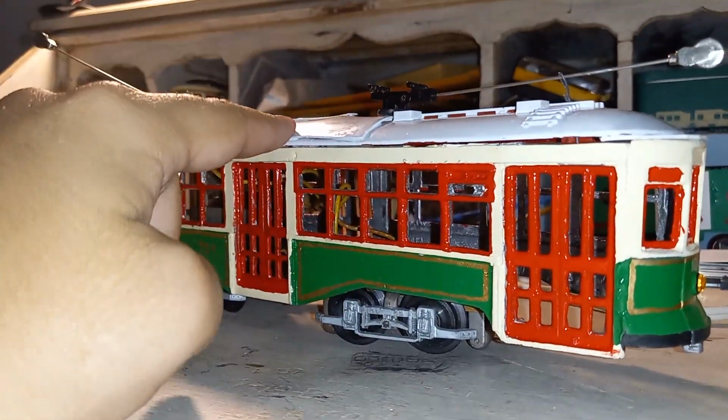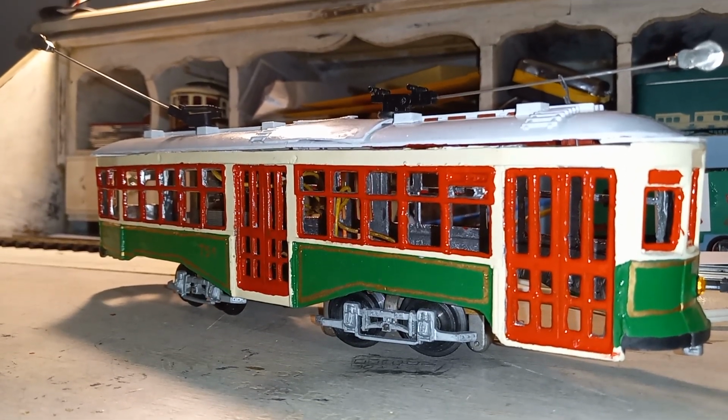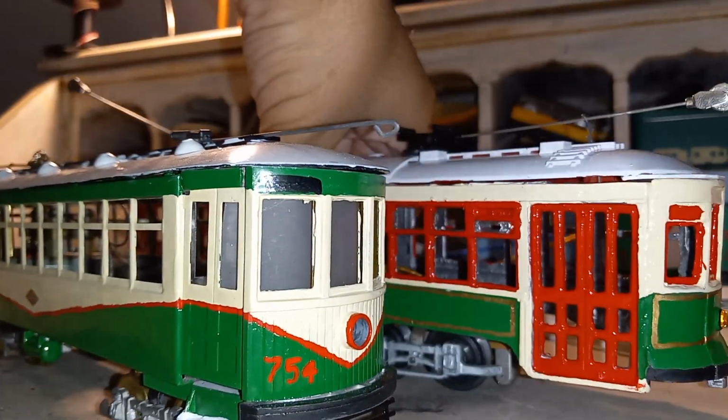Also, this is the heaviest car that I own in my entire streetcar collection in terms of models. It weighs nearly 4 pounds, compared with this, which barely weighs half a pound. So, yeah, big heavy thing.